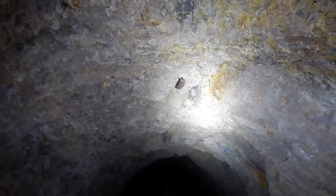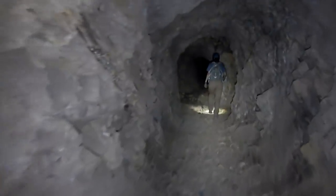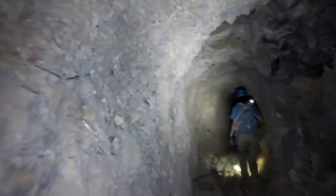There's a bat. We won't disturb him, he's sleeping. I can see him breathing though. You notice him breathing? No. Yeah, his little body was pulsing. Look at all this crap.